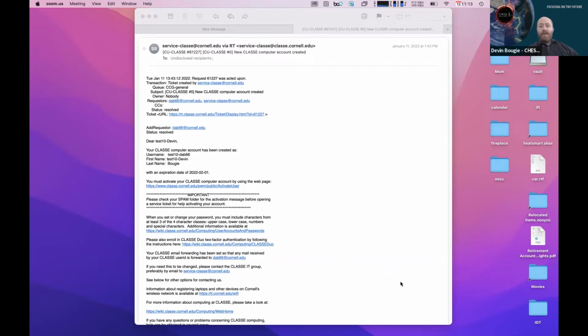Once your account is created, you'll receive an email, which I'm sharing here. It is from service-class@cornell.edu. It says new class computer account created. Occasionally, this will end up in a junk folder. Did not for me in this case. And the important first step here is to go ahead and activate your account. So you'll go to this first link.